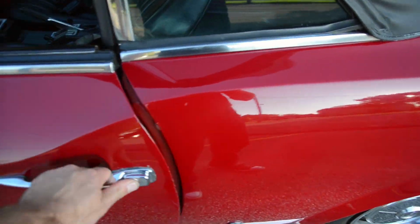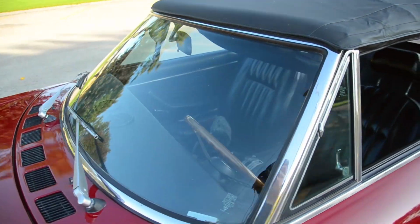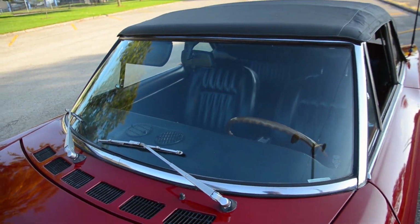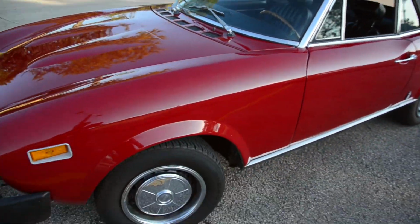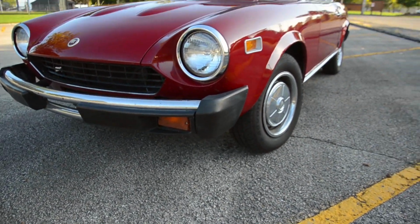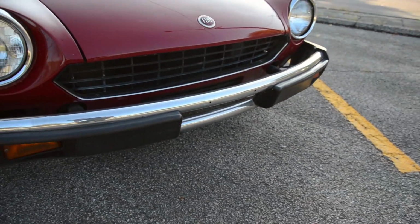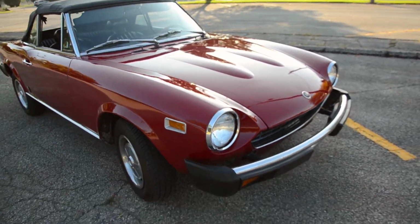Alright, just another quick look around the exterior. Both door latches inside and out are working on both doors. Again, the glass is very nice, no scoring or pitting, any cracks going on there. Obviously some people dislike these later American style bumpers, but I think they look rather sharp on this car. They don't take away from it too aggressively.